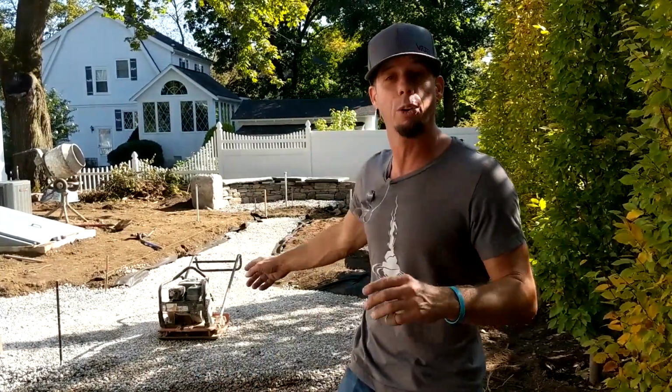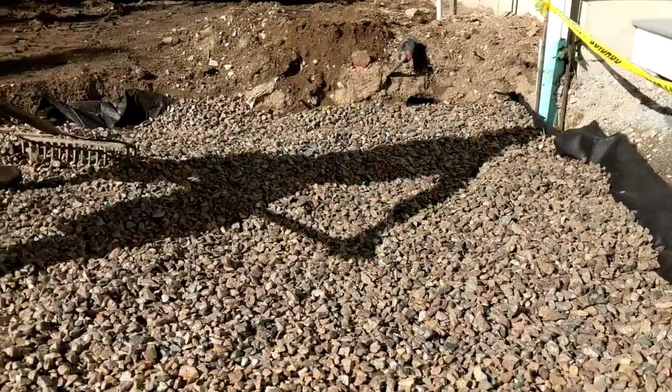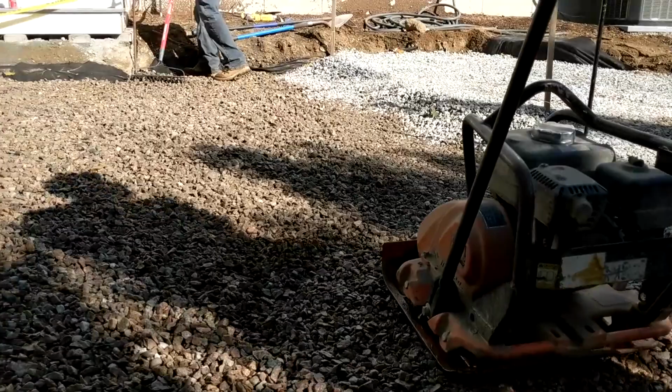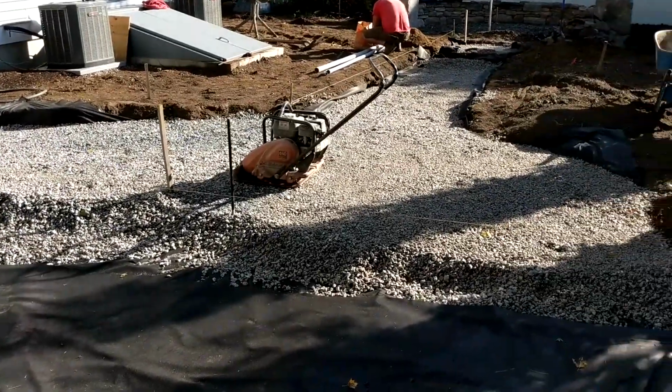Base material and compaction are the key to the success of any patio. Right now we're installing our crushed stone base in 3-inch to 4-inch lifts at a time. We rake that out and compact that heavily in 2 directions, up and down, overlapping each pass as we go, and give ourselves a solid foundation to work off of.